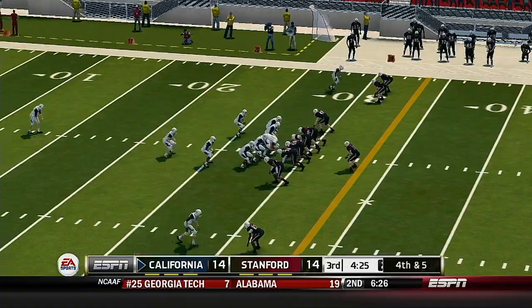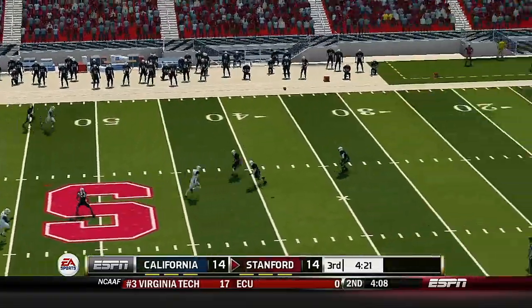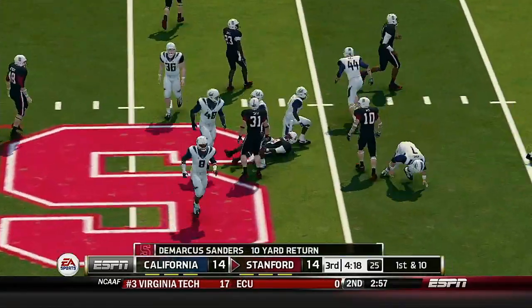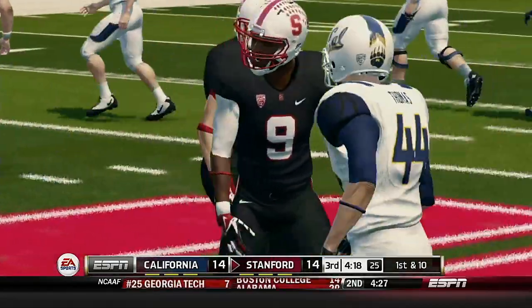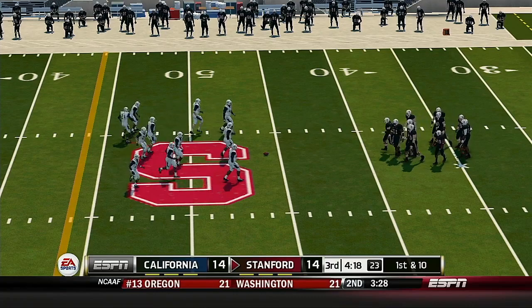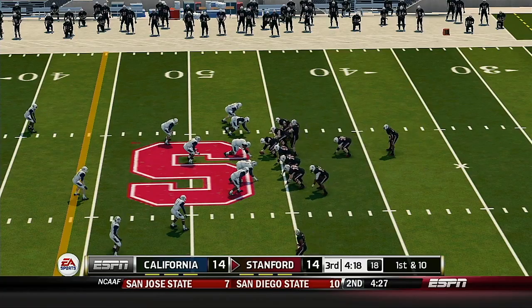Sanders, the return man. Tackle made at the 46. Not a bad return. Now's when you start to approach each drive thinking that if you take the lead, then the momentum you gain feels that much more powerful.